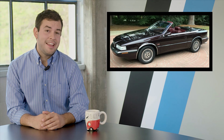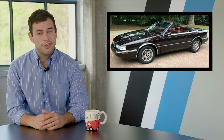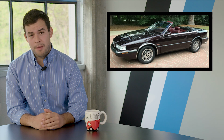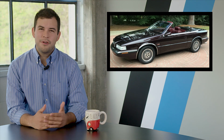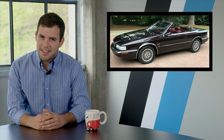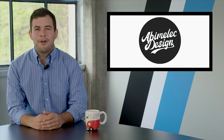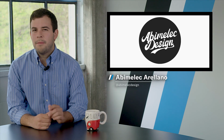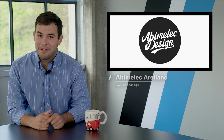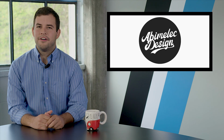Chrysler bought Lamborghini in 1987 and held the company until the early 90s. While Lamborghini did influence the design of the Dodge Intrepid and the Viper's V10, there was little crossover between the brands. You see where we're going with this? Illustrator Abimelech Arellano imagined a universe where the company made a Chrysler Imperial and a Chrysler Daytona by Lamborghini. The results are pretty wild.